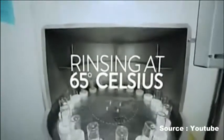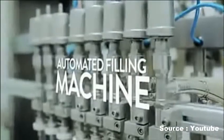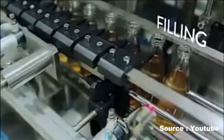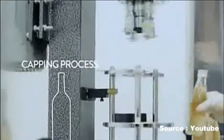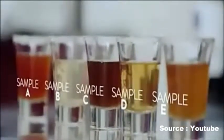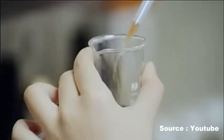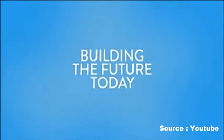Specially designed bottles used for filling are first rinsed with hot water at a temperature of 65 degrees Celsius. Then the bottles are filled with the fermented juice using an automated filling machine. After filling, the bottles are capped and labeled. All the products also go through a quality control process. These products contain no artificial colors, flavors, sweetener or preservatives, and they are nutritious. This is biotechnology, building the future today.